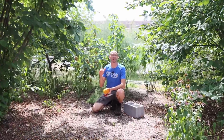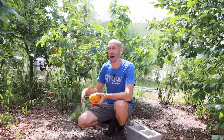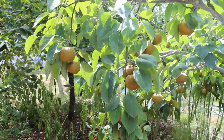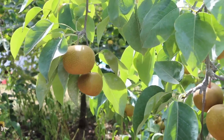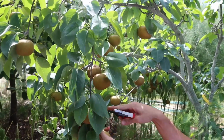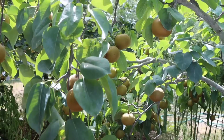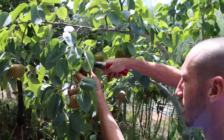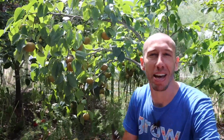The Chojuro pear. I've talked about this one a lot, but look how many pears it has on it. It has so many, it's starting to weigh the tree down. So what I'm gonna do is come by and just prune off a few more of these just to lighten the load, to give the tree a little more support, to make sure we get some fruit and it doesn't break a branch. In the past, I didn't prune enough off and I broke one of these branches early, so I don't want to make the same mistake.